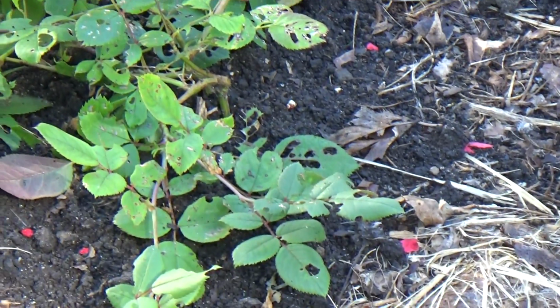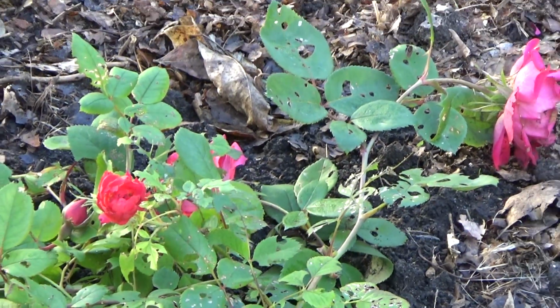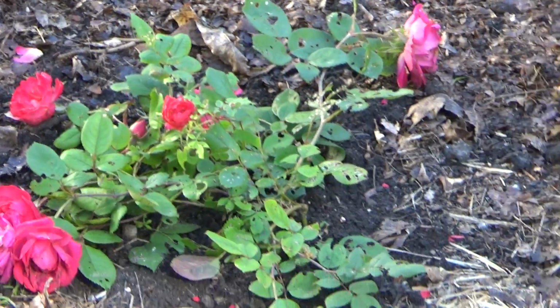Whoops, too fast. And again, it's those little worms. First it was aphids, then it's the worms. And they're bright green. Sorry, there was a mosquito on my forehead.